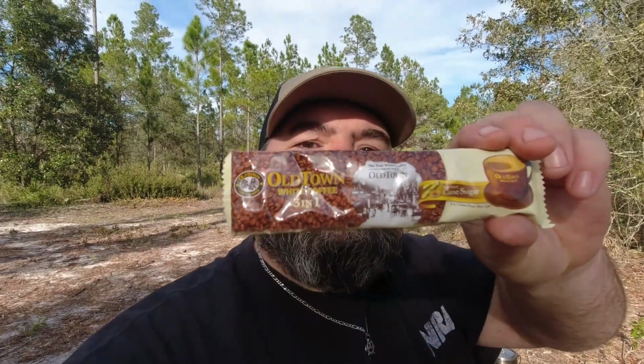So I'm pretty excited for my coffee today. For Christmas, my wife got me a pack of these Old Town 3-in-1 white coffees, and I've had a few of these before, and they're really, really good. I really enjoy these pre-packaged. It's easy. It's kind of like the ones Cafe Bustelo used to make that were a 3-in-1. It had the coffee and the creamer and the sugar and everything in it. And it's very similar to that, and I really like these.